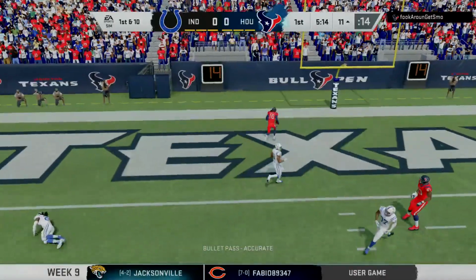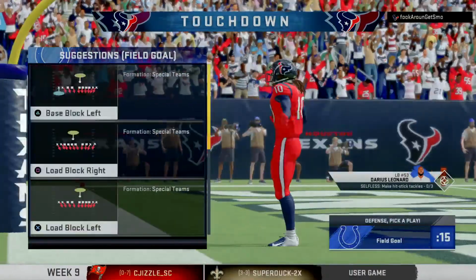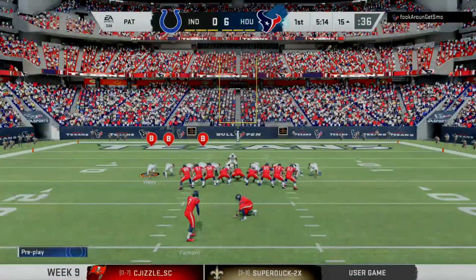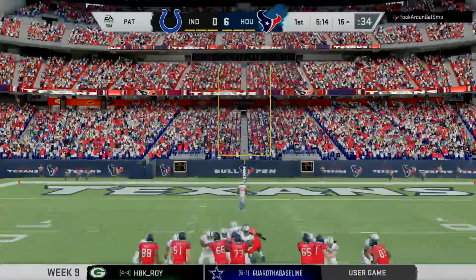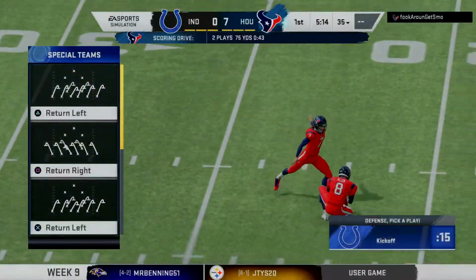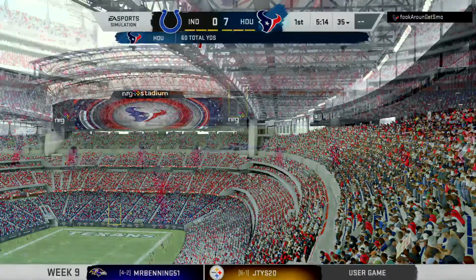And the catch made by Hopkins. And he'll take this one in for a Texans touchdown. DeAndre Hopkins, his second touchdown on the season, as his guys are able to strike first here in this opening quarter. Fairbairn good with the extra point, and that makes the score 7-0.